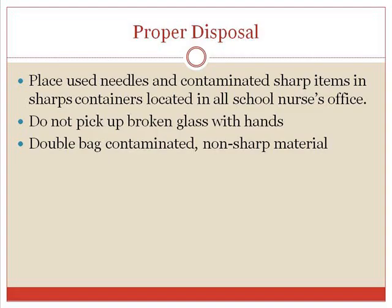Other reminders. Please be sure to place used needles and contaminated sharp items in sharps containers that are located in all school nurses' offices. Sharps may be contaminated after assisting a student with an insulin shot or helping a student take a blood sugar reading. All of these items are sharps. Please also do not pick up broken glass with your hands. Call a custodian. They'll be able to sweep up the broken glass and dispose of it properly.